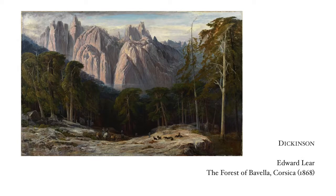We are coming back to Europe now, landing on the island of Corsica in 1869. What we are looking at is an oil painting by Edward Lear. The title is The Forest of Bavella. Between April 8th and June 6th, 1868, Edward Lear was traveling in Corsica. Over 2 months of travel, he made 350 drawings. Afterward, he made 3 oil paintings of Bavella Forest.